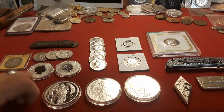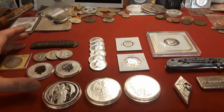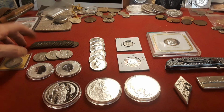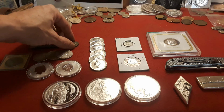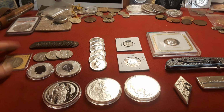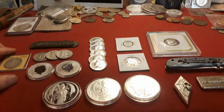So, like you've seen before in the coin roll hunting videos, on average you can find a decent amount of war nickels or key date nickels that are in so-so condition. But one of the cool things is these right here are a group of war nickels that I have laid out. These are all ones that I found in recent coin hunts, and on average I can get about $1 apiece from my dealer for these all day long, because that's basically melt value depending on spot and whatnot.